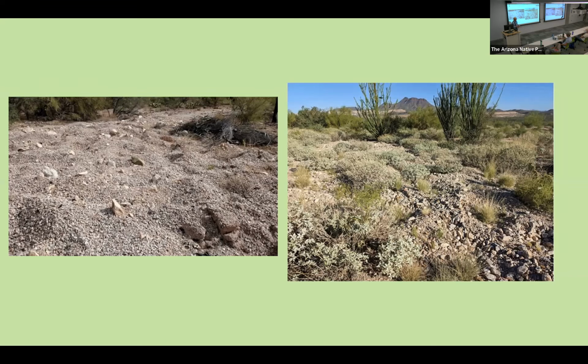And what does it do? It leaves dimples. We call these water retention dimples. And so when it rains, it retains the water and the moisture. And on the left, these are the dimples that were following the work of the backhoe. These just look like hills of gravel.